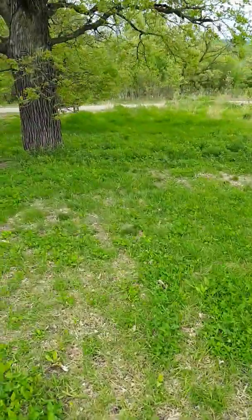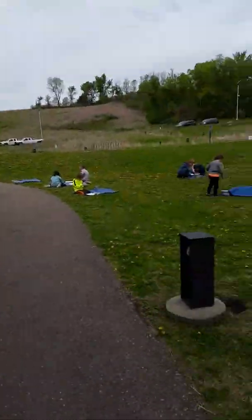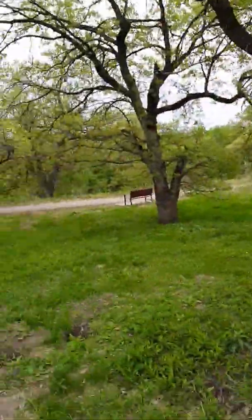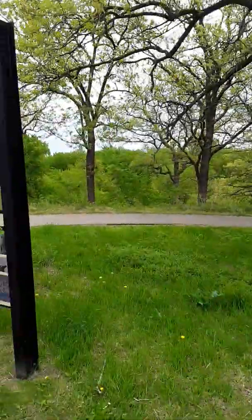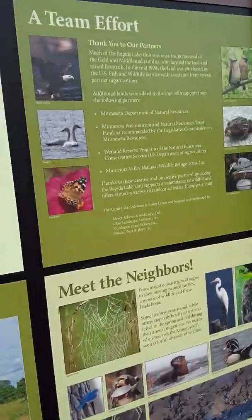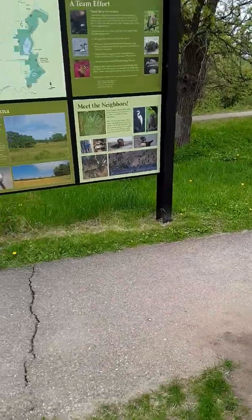Okay, as we walk outside, you can see the building from behind us, and you can see the kids playing, or painting, or doing. So, we're just coming up to a sign here. Let's take a step back, see if we can get a better look at it.